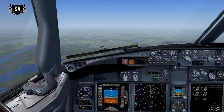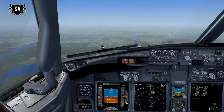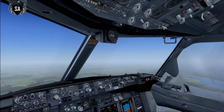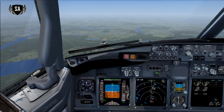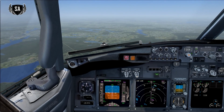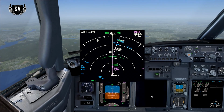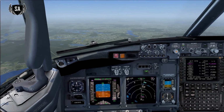Alright, so there we are, 10,000 feet. Cabin crew, prepare for landing. Wing light should already be on. Yeah, it is. Alright, so we got to be at or above 8,000 at the next intersection.